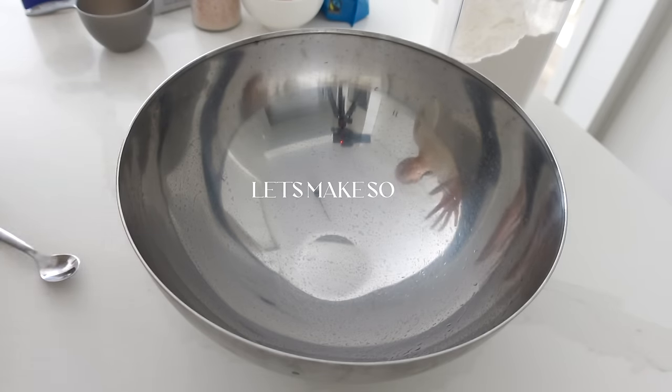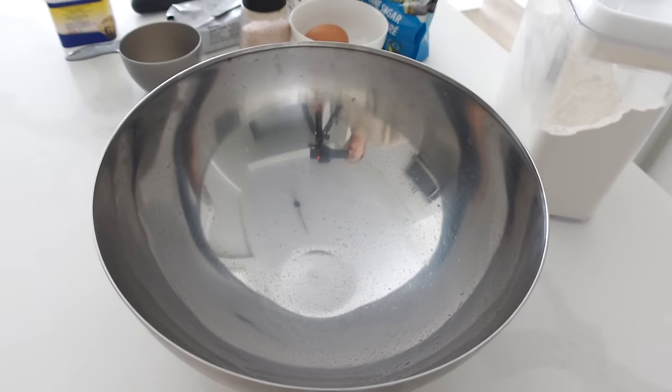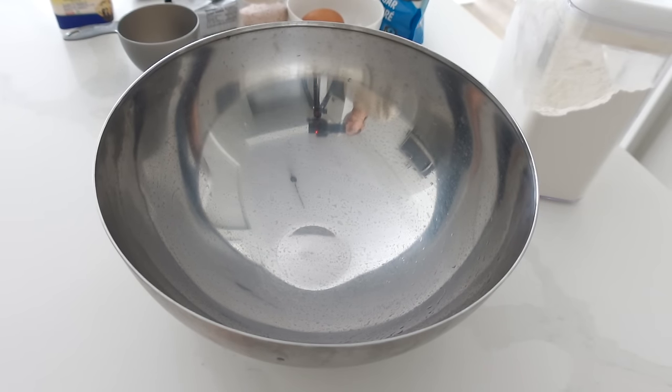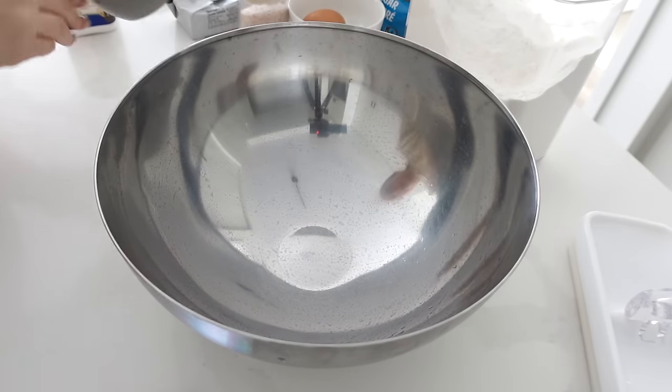I'm so excited, but also nervous at the same time. I want to make scones so bad, and I'm craving them so bad. It seems like a fairly easy recipe. I did find one that I feel like I'm going to follow. I am not a baker, so I'm very nervous about this.